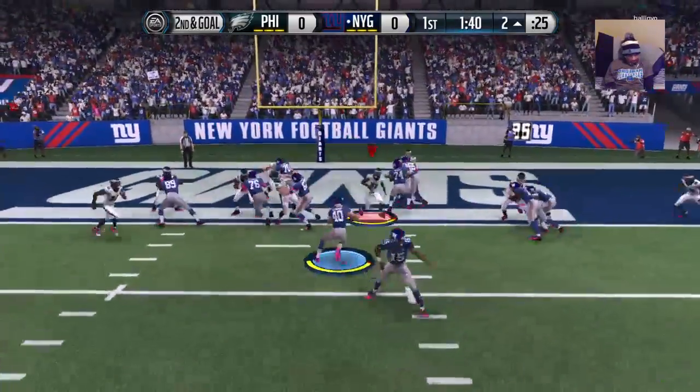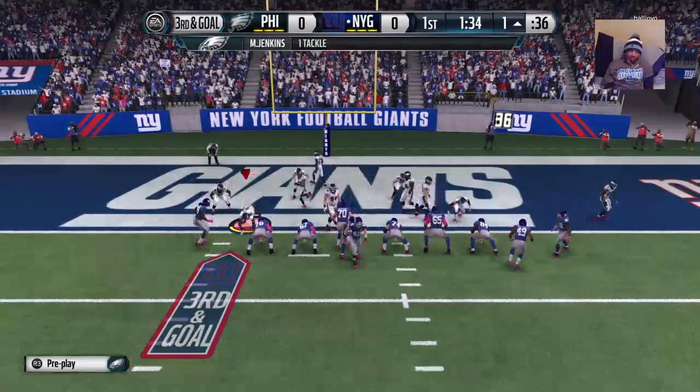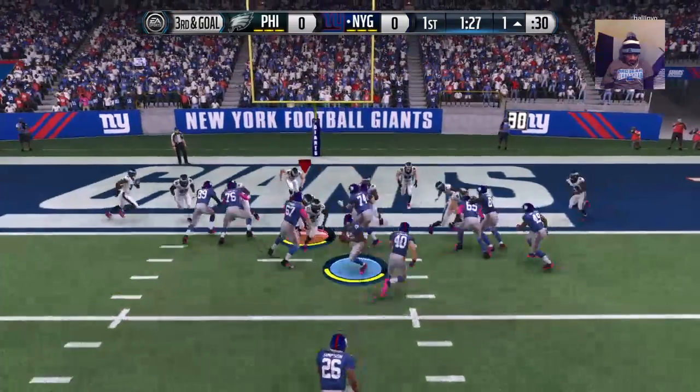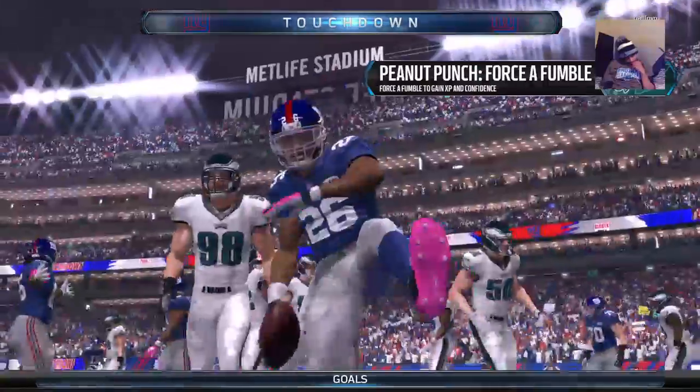2nd and goal from the 2. This play call is for the fullback, mounting a serious drive. Third and goal from the 1. They jam it in on the goal line.